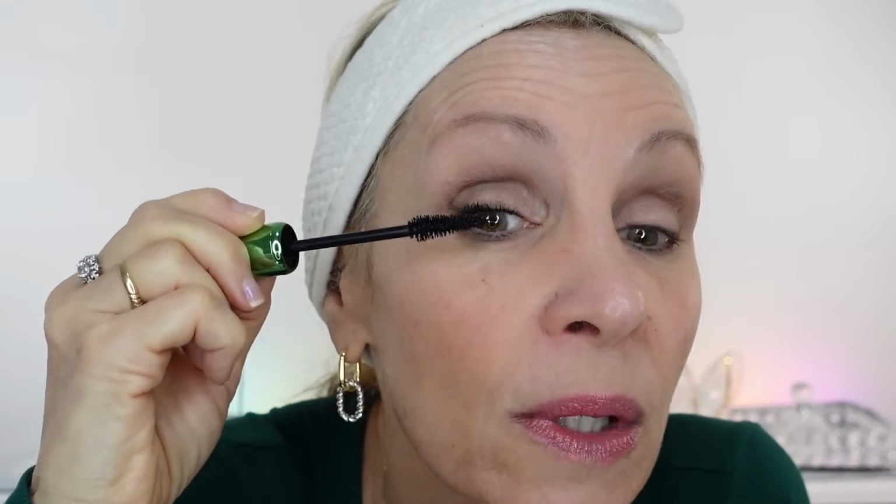And I'm just going to get down in those lashes. Now, one thing I love about this brush that I think helps the mascara to apply better is it has this point. So I can go this way. I can go vertical with the wand and horizontal. So I can get those inner lashes that are a little more difficult to get. I like sort of applying it that way first, then getting down at that base and doing the wiggle.